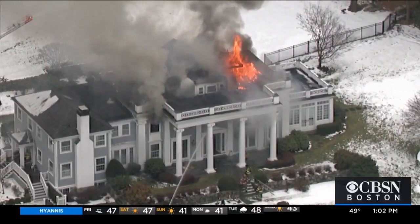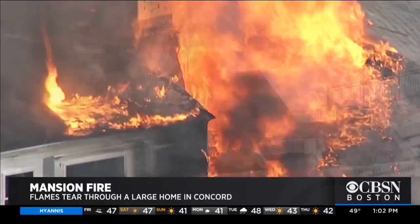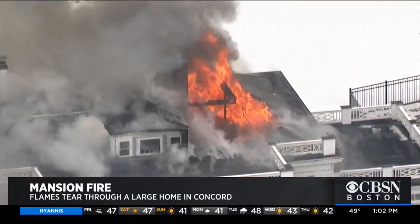A massive fire tearing through a mansion in Concord. Sky Eye video showing flames shooting out of the roof of this multi-million-dollar home. CBSN's Lisa Gresci on the scene now with the latest. Lisa.